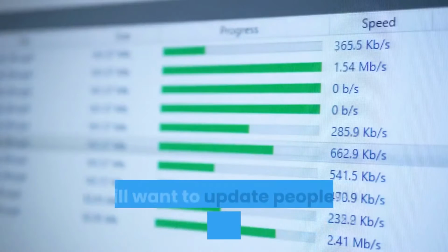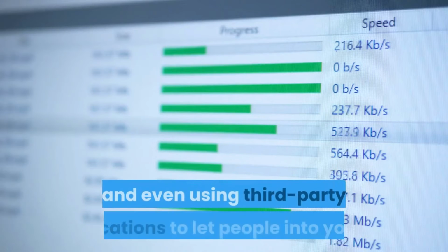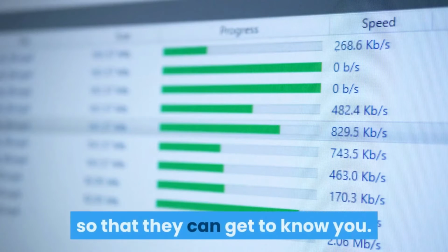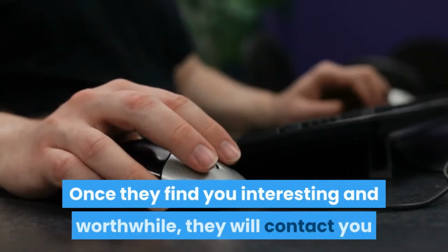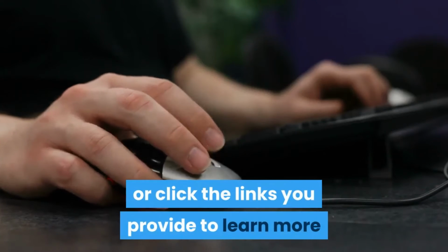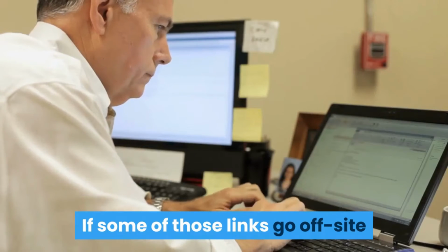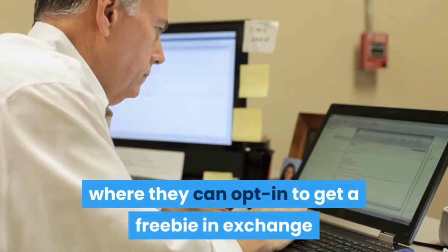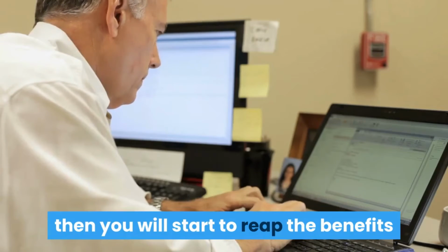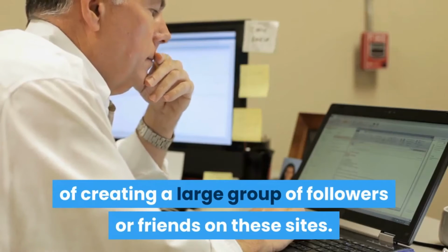You will want to update people using your status bar, posted links, and even using third-party applications to let people into your life so that they can get to know you. Once they find you interesting and worthwhile, they will contact you or click the links you provide to learn more and more about who you are and what you do. If some of those links go off-site where they can opt in to get a freebie in exchange for permission to be added to your organic email list, then you will start to reap the benefits of creating a large group of followers or friends on these sites.